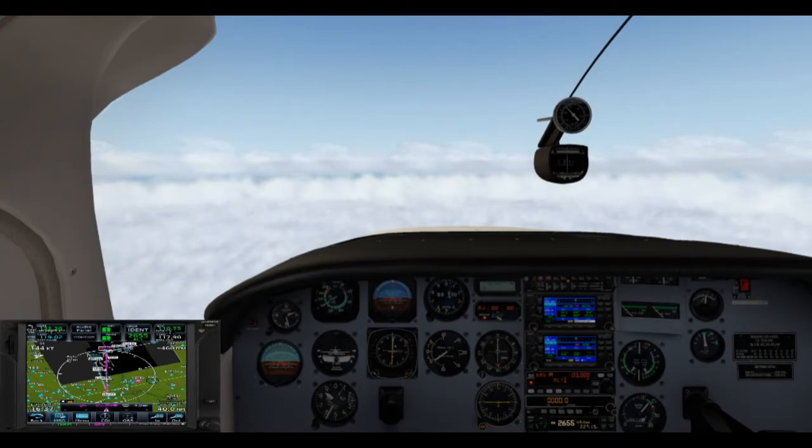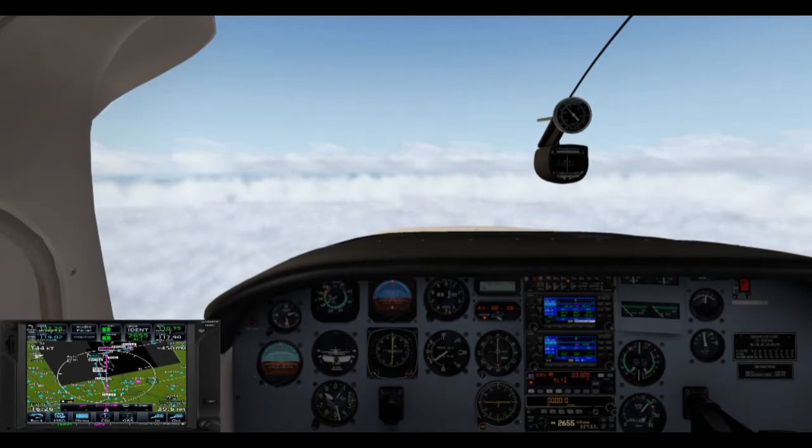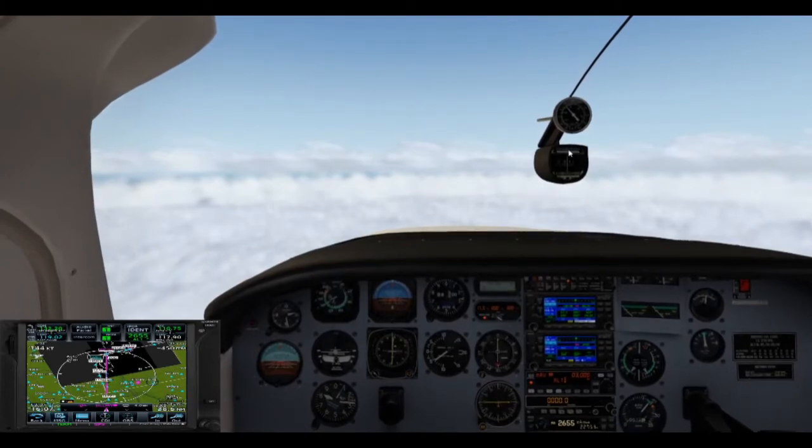Alright, pitot heat is on for when we pass through the clouds. Outside air temperature is below freezing, so passing through the clouds we could pick up some ice.